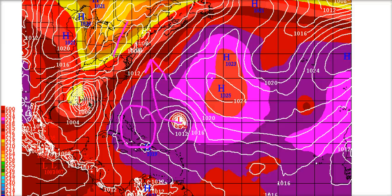So in a sense, if Lee is still around here, it may help keep Katia away from us during the coming days. But that's only if Lee is still around early next week. If he moves in quickly tomorrow or Sunday, then it may not be as much of an effect. But either way, I think Katia will still escape between Cape Hatteras and Bermuda. We'll see how that goes.